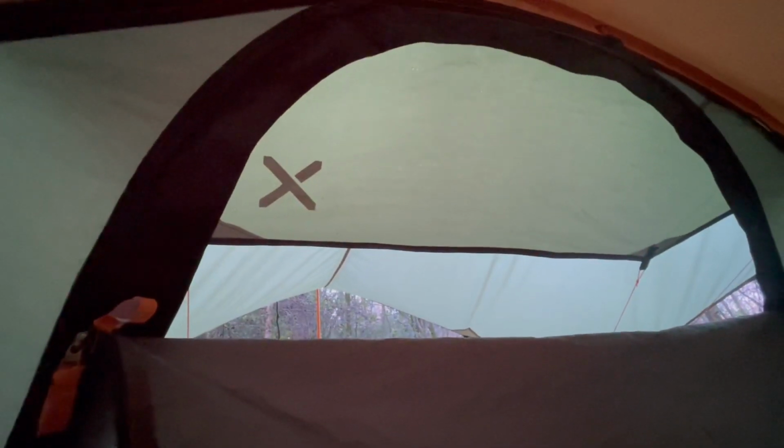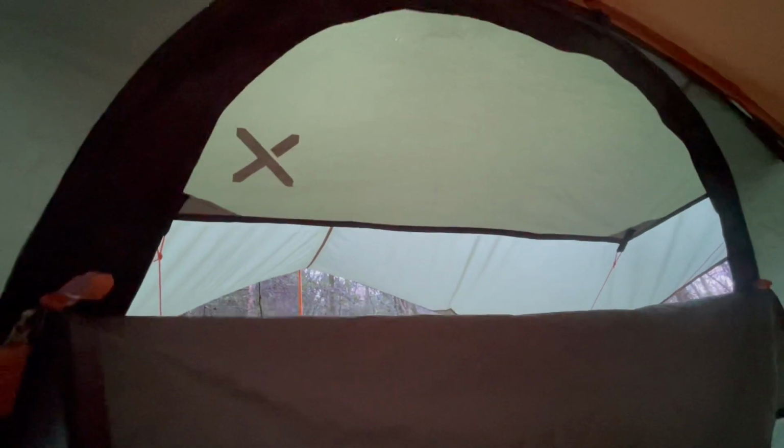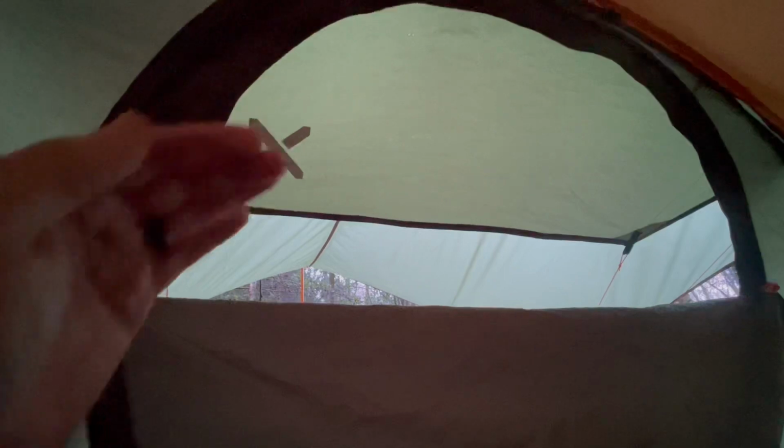Another feature I really, really enjoy on the Bobcat is once you're zipped in, the door has got 4 zippers, so you can actually open the door just from the top and look out.